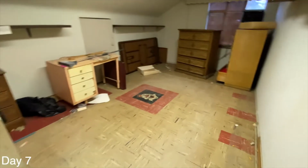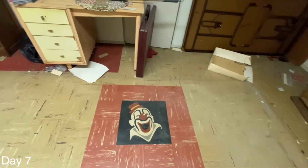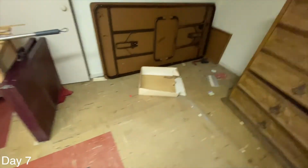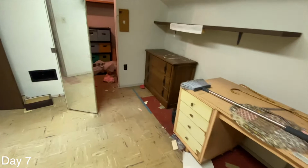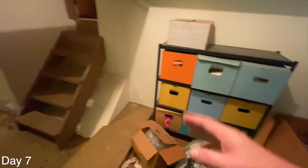This room looks significantly better. Holy shit, I didn't notice the clown. That's kind of creepy. Interesting. This room is better. This room, its closet, is better. For the most part, I'll be able to just take boxes myself, get rid of them. And the IT room is better.